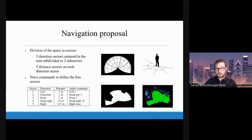So once seeing the experiments, we make a navigation proposal using the algorithms and perception system proposed. We divide the space around the user in 5 different sectors, which at the same time are also divided in 5 distance sectors. We define the obstacle-free space in those sectors that coincide with the extracted floor. Besides, since we have the floor plane equation, we can obtain the distance to the closest obstacle in each direction.